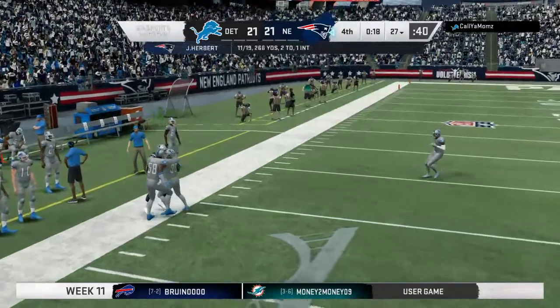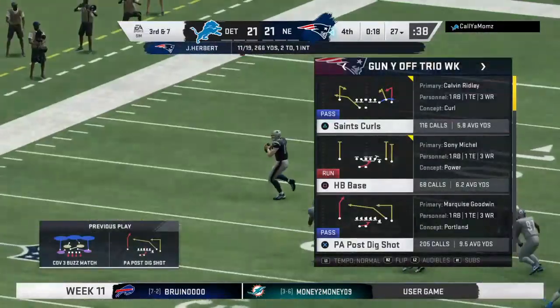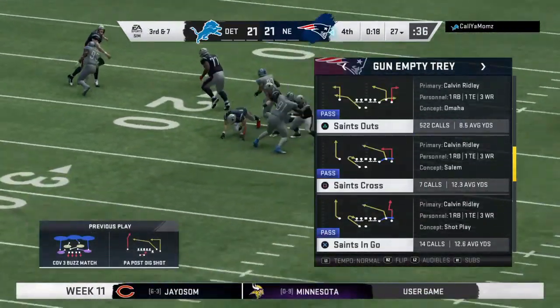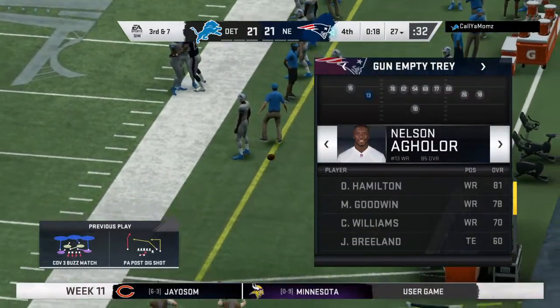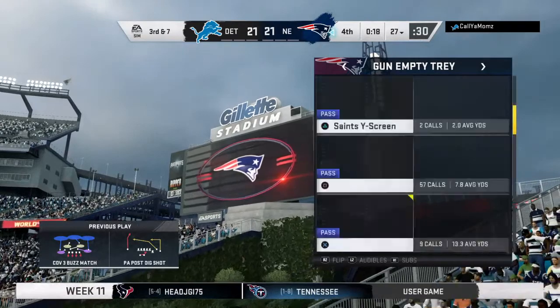And that will be incomplete with a clock showing 18 seconds now to go. N'Keal Harry was the intended target, and it's 3rd down. 3rd down and 7.